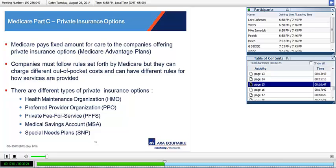There's a lot of different options from these private insurance options. They look a lot like plans that you may see from an employer health care coverage perspective, such things as HMOs and PPOs and medical savings accounts and special needs plans. These plans are not offered by the government. They're offered by private insurance companies who have to comply with the Medicare rules on different types of plans. So this is one of the core decisions that an individual does need to make: do I go with traditional Medicare, which is Part A and Part B, or do I go more of the private insurance route?